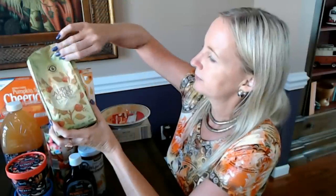It smells really good. It just smells like apples, kind of like fried apples. Have you ever smelled fried apples? Kind of smells like that. It's a very nice smell. It's perfect for fall. Well, let's read a little bit about it.